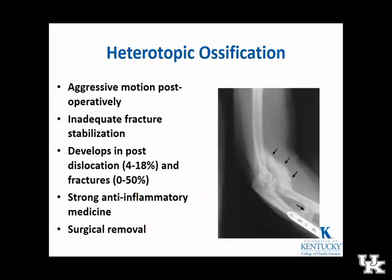This is heterotopic ossification. So you basically have a bone bridge between the radius and the humerus. There's actually a bone bridge that's developed between the radius and the ulna. This is a common complication post-surgery for fractures, right? Post-dislocation it occurs in between 4 and 18% of all patients, 0 to 50% in fractures. A lot of times this is aggressive early motion or not well stabilized fractures. So it's micro motions. They can use strong anti-inflammatories, but at this phase, all the joint mobs in the world isn't going to fix it.